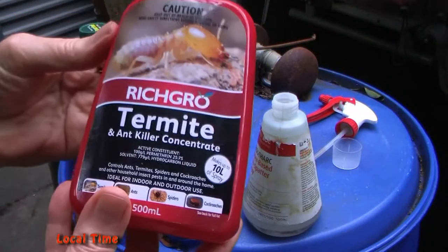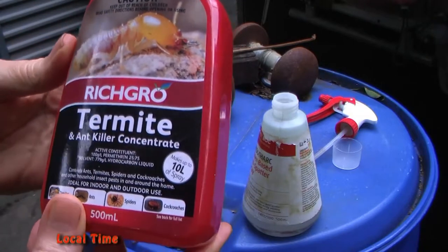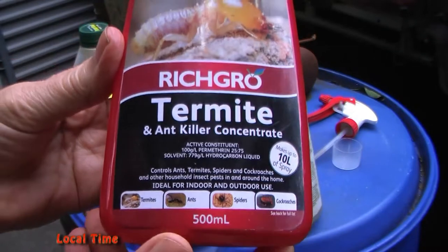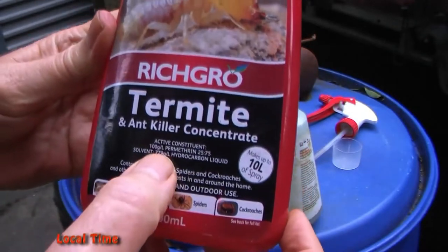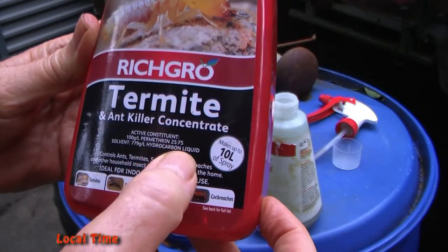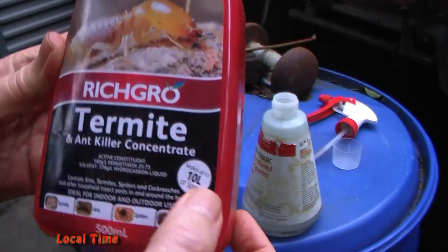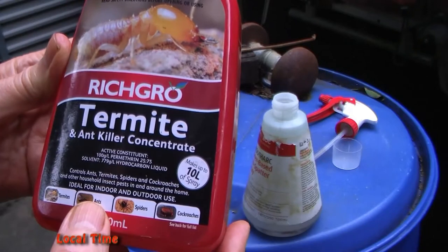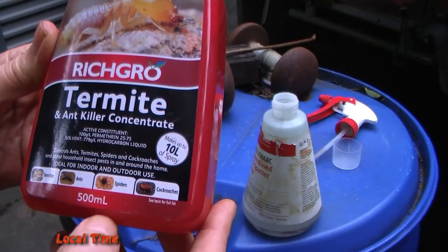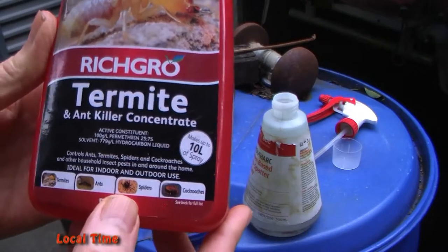And this is the permethrin I'm using at the moment. I find this is the best one. There's not many choices in Bunnings at the moment. This one's 100 grams per litre of permethrin, $25.75. Makes 10 litres of spray. Controls ants, termites, spiders, cockroaches. It's good stuff and it's powerful.